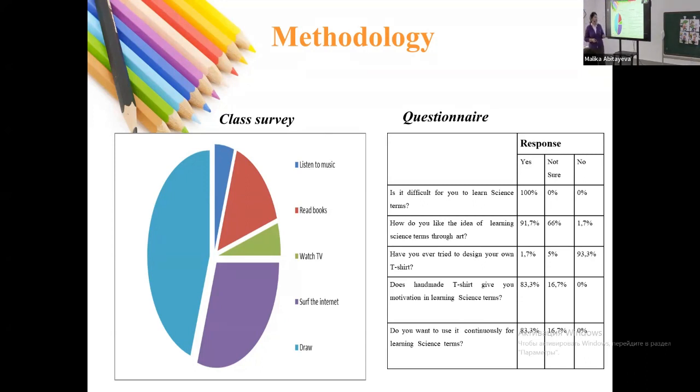After using this strategy, you can see the results of the students. There are the answers: yes, no, not sure, no. Is it difficult for you to learn science terms? You see, all students say it's difficult, yes. And how do you like the idea of learning science through art? You can see most of the students say that it's a cool idea, but we have some students who don't like drawing or crafting. And someone says, I like robots.